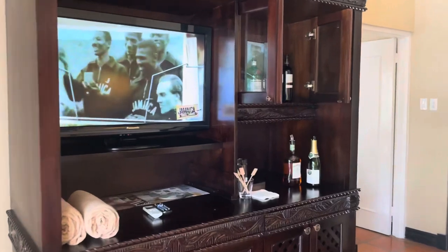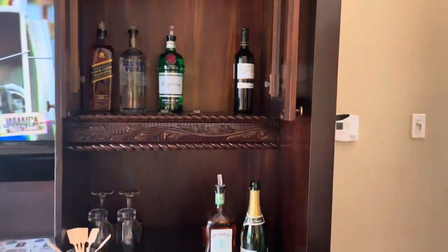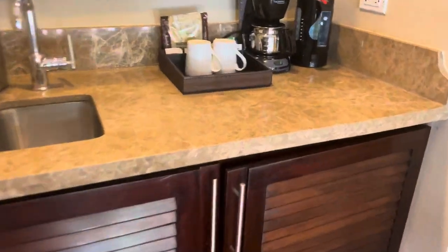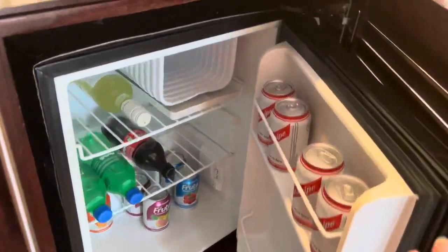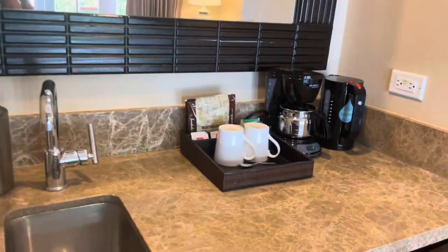And you can see, have your own wet bar. You request what you would like here. And there's also a refrigerator. This one's not a refrigerator below. This was some extra towels. The refrigerator is on this side. And you have it stocked. It is all included. Your coffee maker and sink.